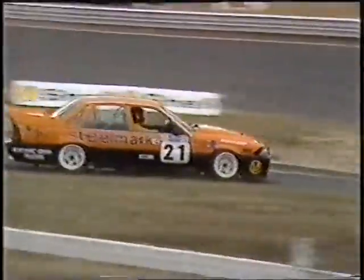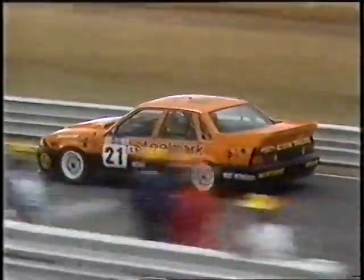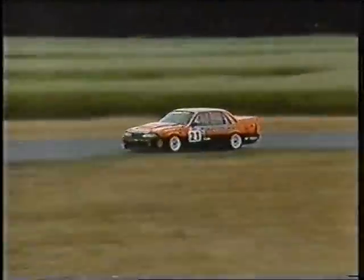Graham Lusty, car number 21. Steel mark Holden Commodore. As Mike said before, many of the privateers up and down the country at great expense. He's in 13th position at the moment, doing a fine job. Often we don't get a chance to show some of the guys back in the field, but with them spreading out a little bit at the head, we thought we'd go back and take a look, and he's doing an excellent job at the moment. He's the second of the Commodores behind Chris Lambden.